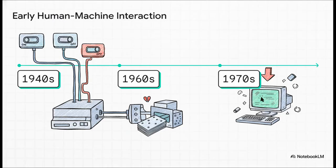In the very beginning, everything was clunky and physical. First, we were literally flipping switches, on, off, on, off. Then came punch cards, where, get this, one single mistake on one card could ruin your entire program. And even the command line, which felt like a huge step forward, was so unforgiving. You had to memorize these exact cryptic commands, and one little typo meant, nope, start all over.